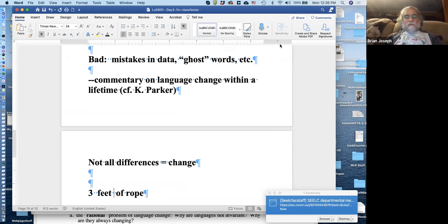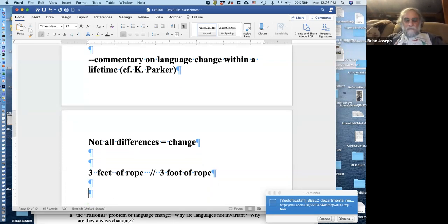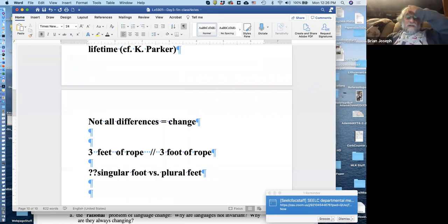If we have 36 inches of rope, we would have 3 12-inch units. There are speakers who say, and I wonder if any of you have heard this, 3 foot of rope. Have any of you heard that? 3 foot of rope? And in general, with measurements of this sort, it looks like we have the singular versus plural feet. Now, which one is an innovation?